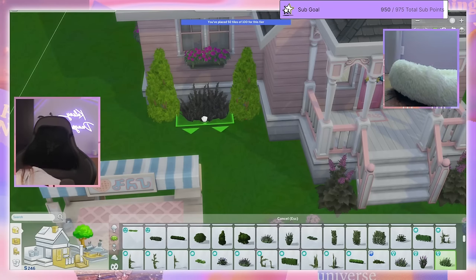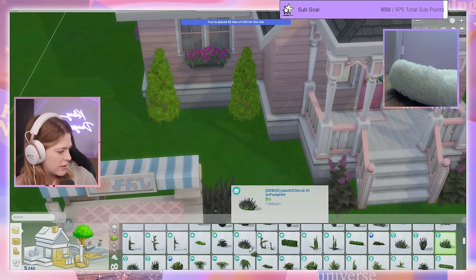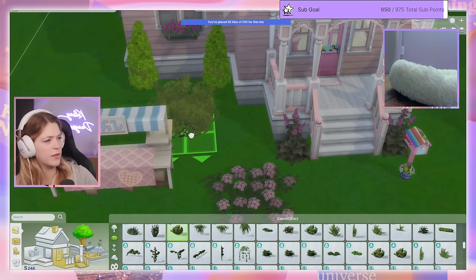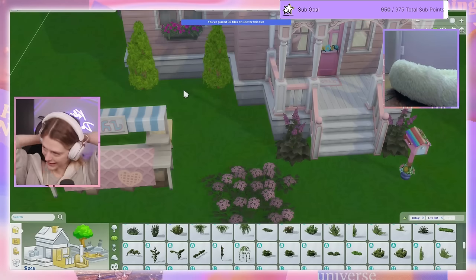I'm gonna zoom in on this. I have an inspiration pic right now. So I'm trying to work with my inspiration pic a little bit. I guess I could size this down. It's okay. Yeah, I know, landscaping 101.